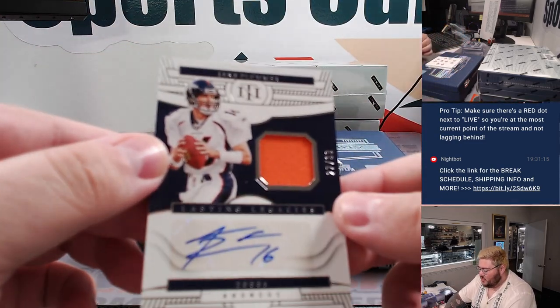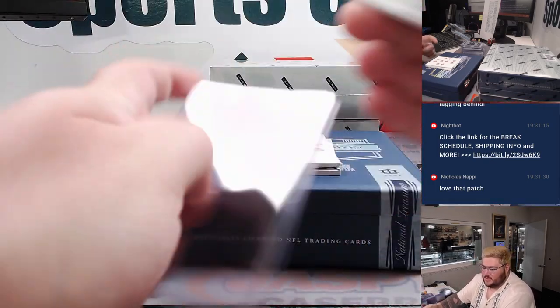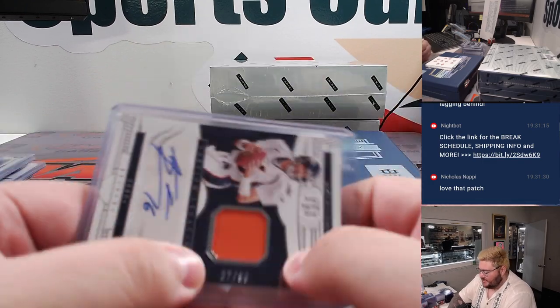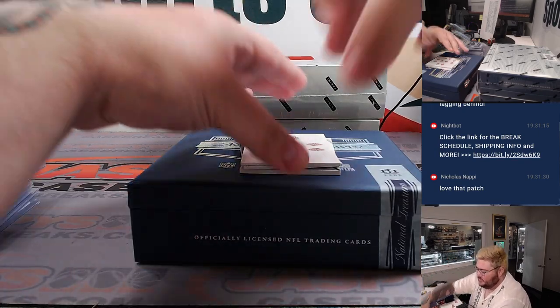Another patch shot, another QB, Jake Plummer, 27 out of 99 on the Lasting Legacies. Denver, in the Philly R&B group, spot 7. I'm going to go to James at the last spot, Mojo.